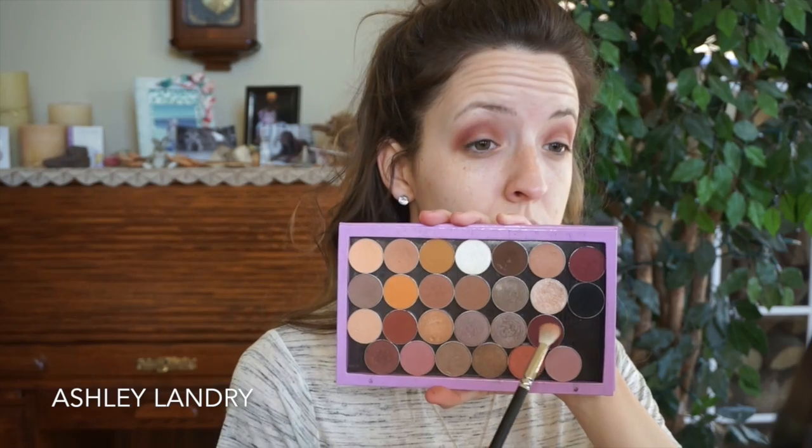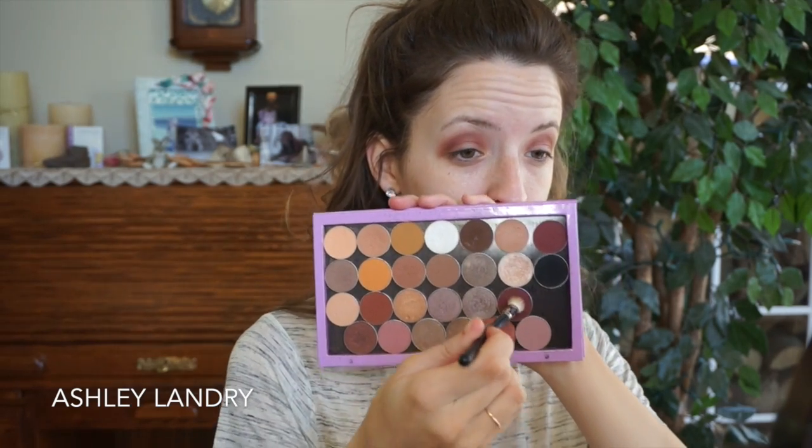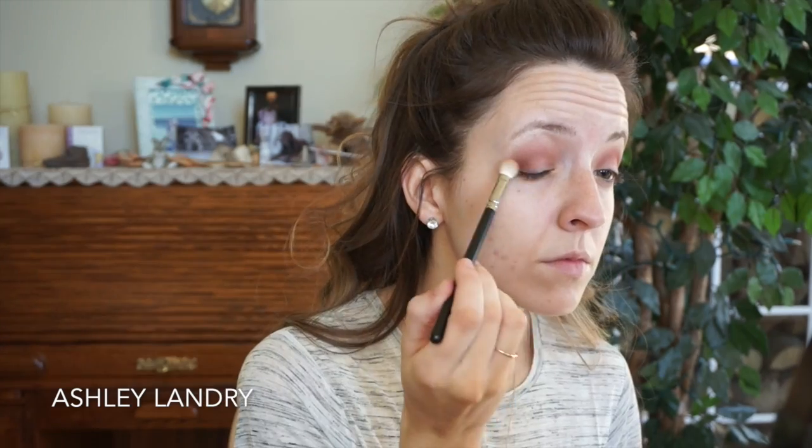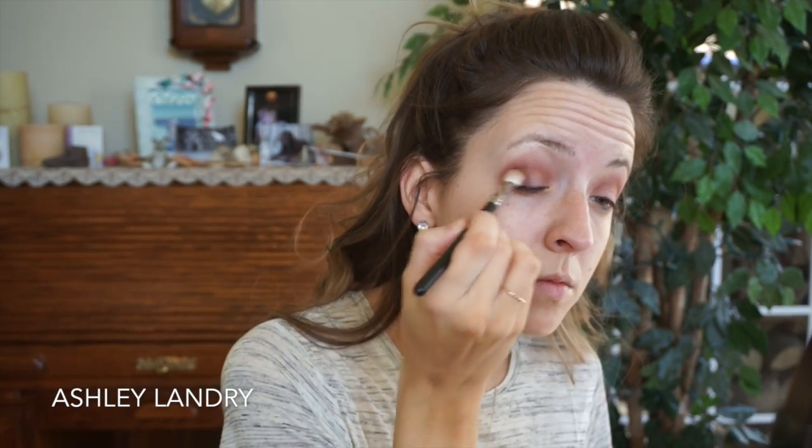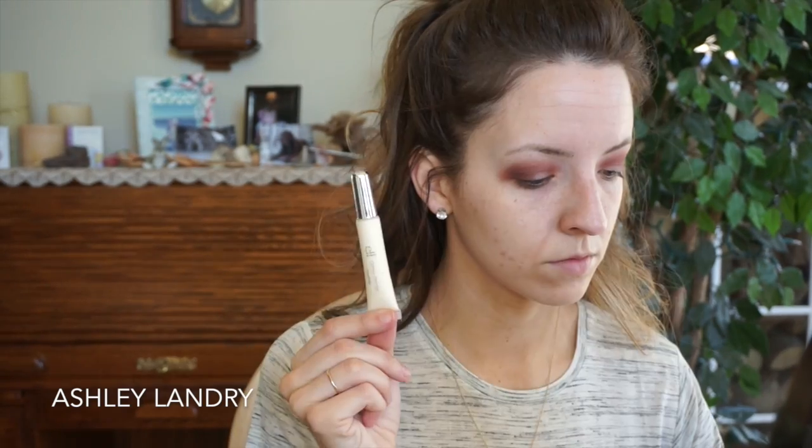Then with the same 217 brush, I'm going to go into the shade Cherry Cola, and I'm going to put this in the outer corner. Putting it in the outer V, as you can see, I saw in the picture that the girl had it deeper in the outer corner, so that's what I'm doing. I'm just going to add that right to the outer V, and then after that is mainly there, that's when I'm going to start to blend it into the rest of the eye.